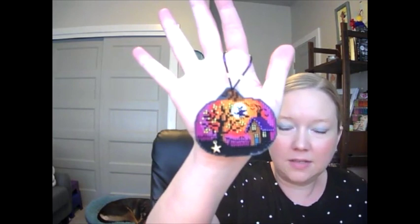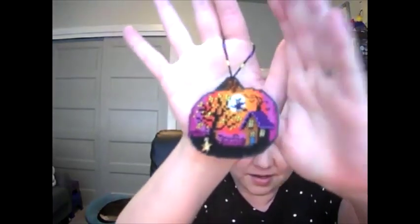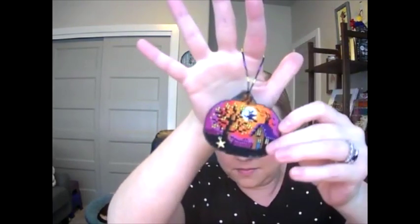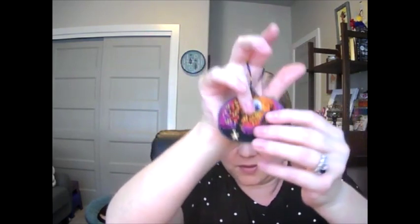This one is Bewitched Pumpkin. It's in their Charmed Pumpkin series. So it's got a little charm here. I just backed it with felt, added a beaded hanger up top. I love the witch. She's so cute. And the fence is all broken and stuff. It's really fun.